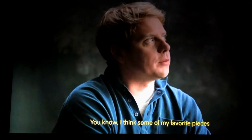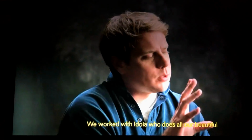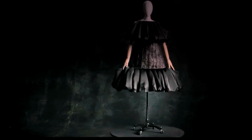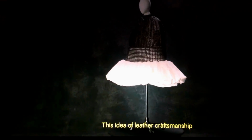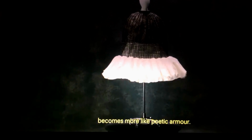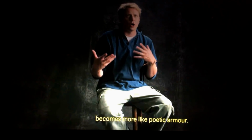I think some of my favorite pieces actually derived out of the men's. We worked with Adoya, who does all our beautiful handmade woven leather pieces. This idea of leather craftsmanship that controls silk or becomes more like poetic armor.